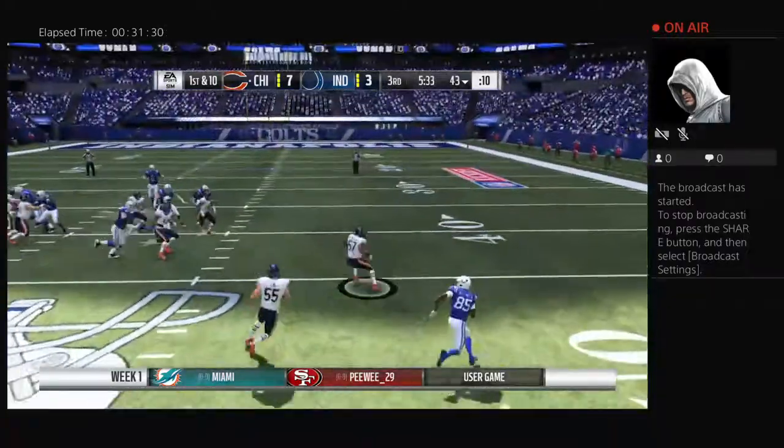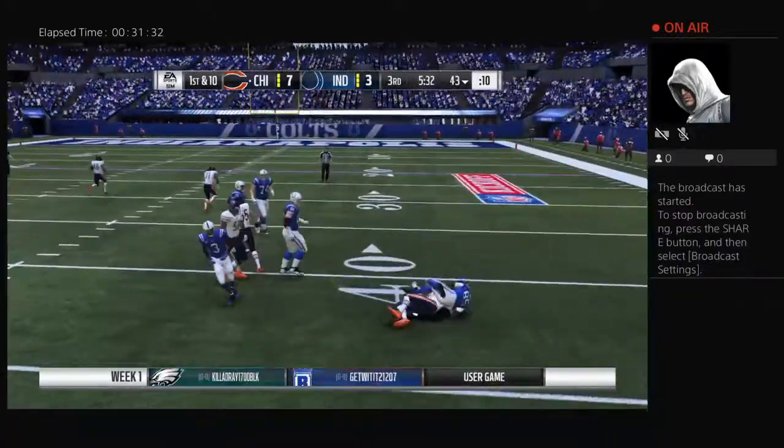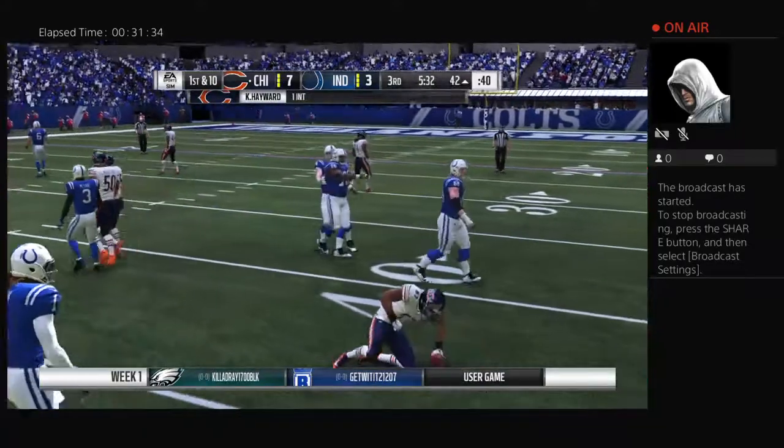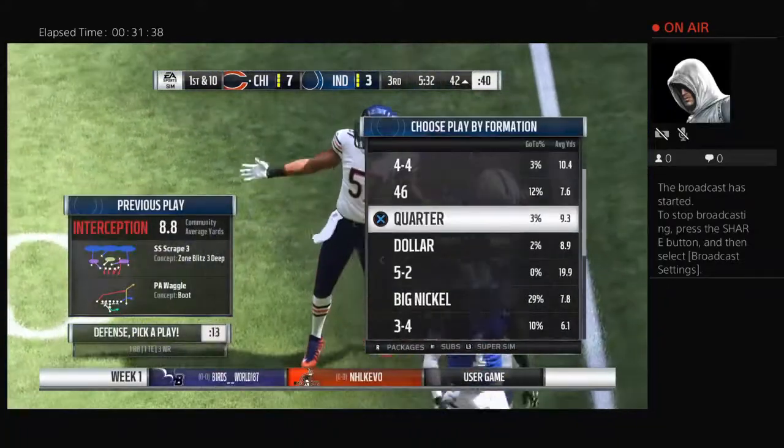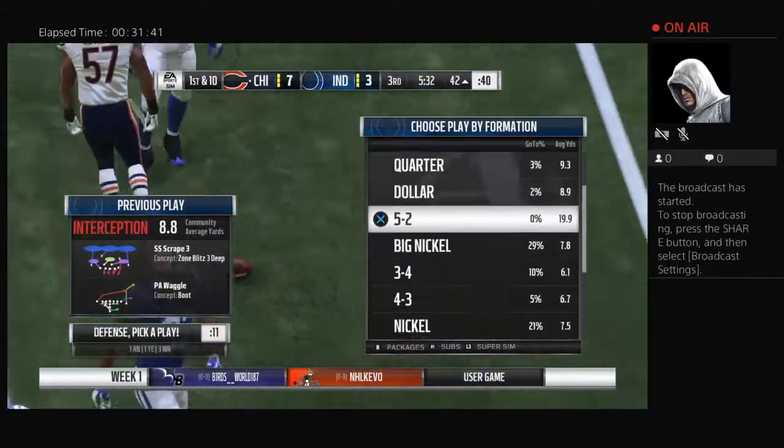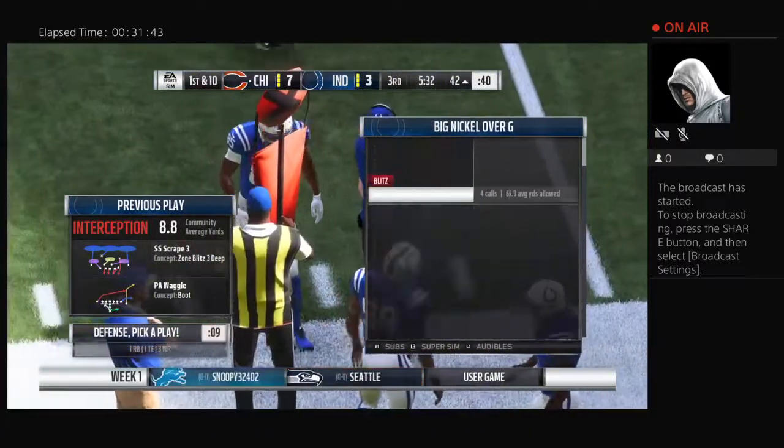And he fires one that's intercepted. He's picked off at his own 46. And the return this time will go out to the 42-yard line. And he may want to track down that football because that's interception number 1 on his career.